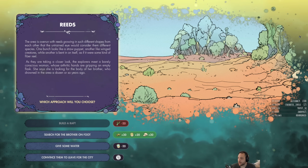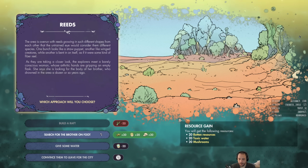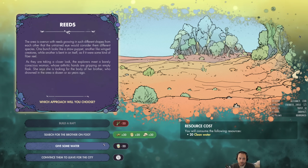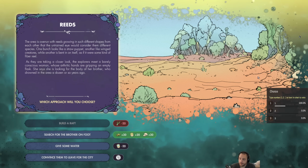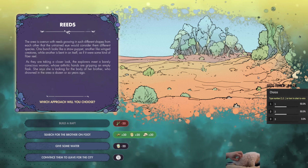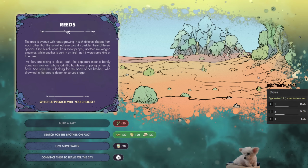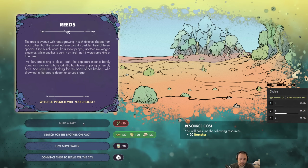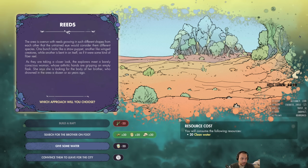Choice. We can search for the brother on foot, where we get rotten resources, toxic water, and mushrooms. We can give some water to the arthritic, barely conscious woman, or convince them to leave for the city. So what do you guys think? And because we don't have enough branches, we can't just build a raft. Alright, looks like we're giving some water this time.